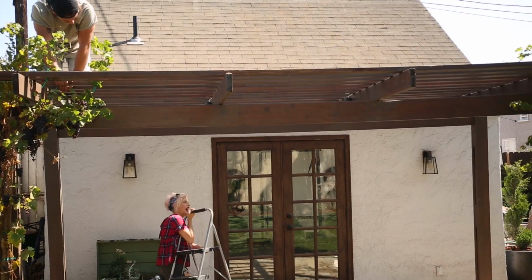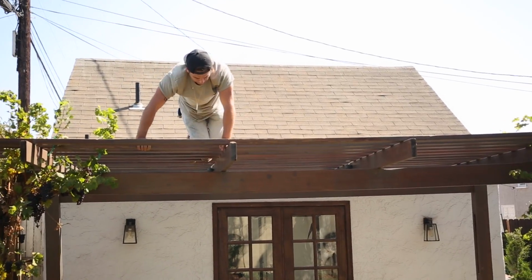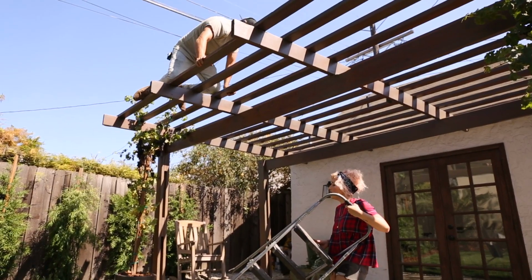Where are you going with that? Do you really think that taking the ladder away from me is like gonna stop me from being able to get down from this? It's just a challenge. OMG Ninja Warrior, challenge accepted. Joey, no, Joey, wait, no, don't do anything stupid. Oh my God, it's snapping, it's cracking. No, just kidding, I take it back.